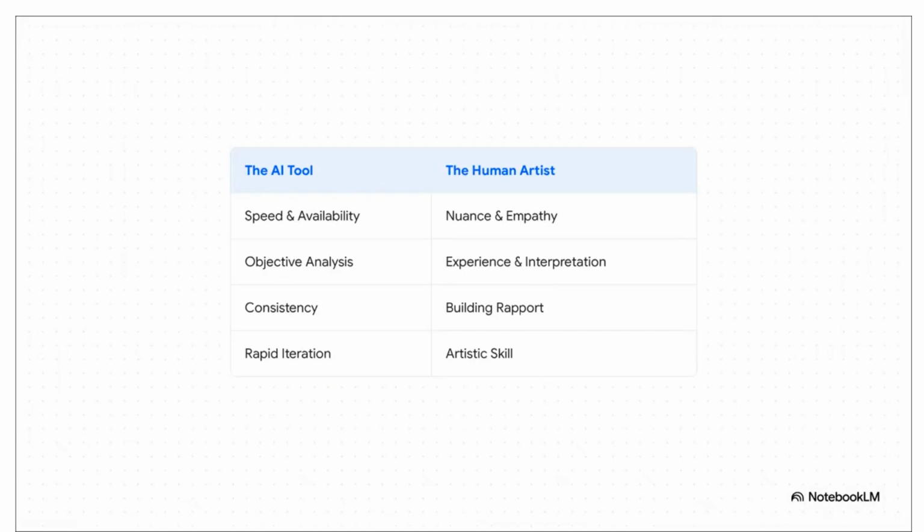And this really breaks it down perfectly. It shows us that this isn't really a competition, it's about collaboration. The AI brings the speed, the 24/7 availability, and the objective analysis. The human artist brings the nuance, the empathy, and decades of experience. They're two different tool sets, both working toward the exact same goal.